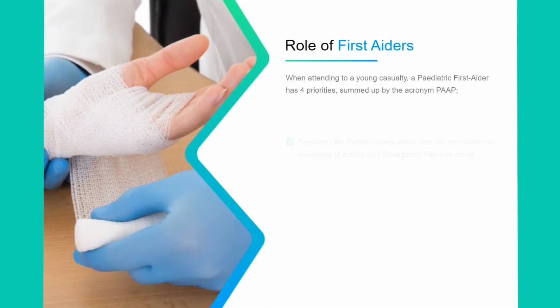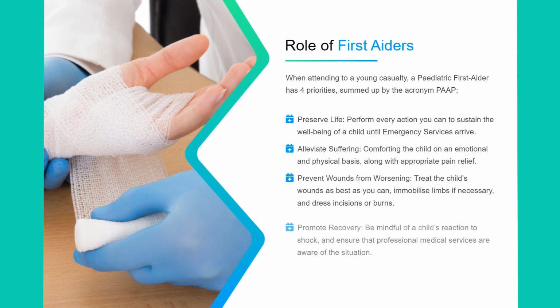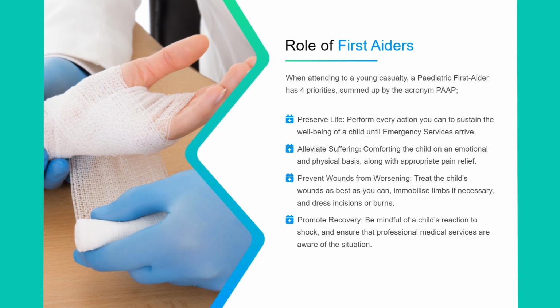Role of first aiders. When attending to a young casualty, a pediatric first aider has 4 priorities, summed up by the acronym PARP. Preserve life: perform every action you can to sustain the well-being of a child until emergency services arrive. Alleviate suffering: comfort the child on an emotional and physical basis, along with appropriate pain relief. Prevent wounds from worsening: treat the child's wounds as best as you can, immobilize limbs if necessary, and dress incisions or burns. Promote recovery: be mindful of a child's reaction to shock, and ensure that professional medical services are aware of the situation.